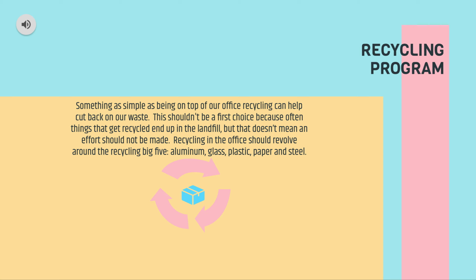Recycling is another method to cut down the waste production. Something as simple as being on top of our office recycling can help cut back on our waste. This shouldn't be the first choice because often things that get recycled end up in the landfill. But that doesn't mean an effort should not be made. Recycling in the offices should revolve around the recycling big five: aluminum, glass, plastic, paper, and steel.